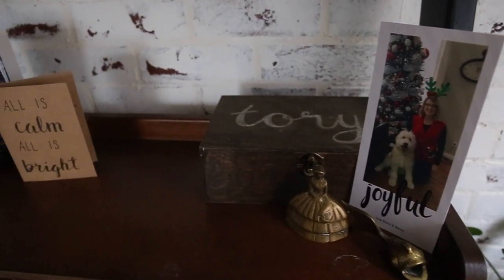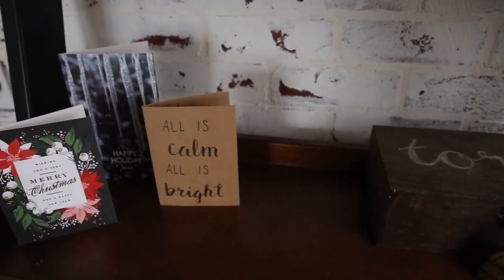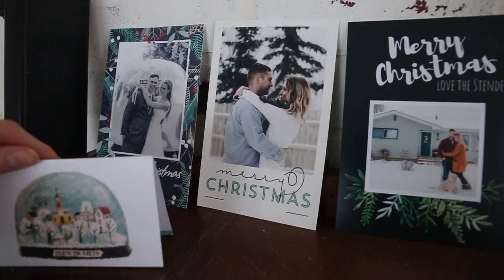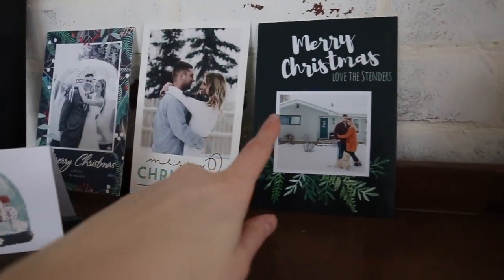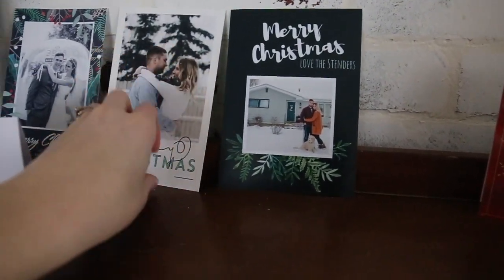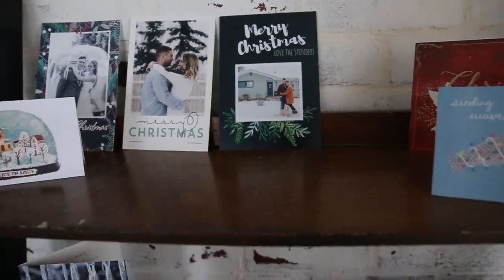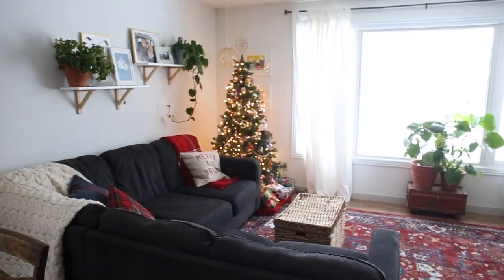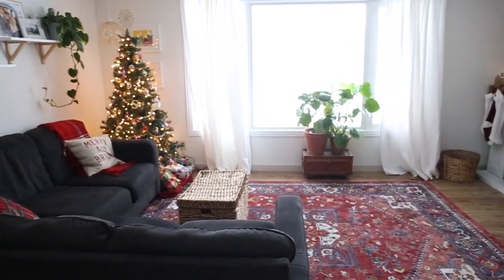I have all these Christmas cards here, and then I put out all of our Christmas cards from every year since we've been married. So this is our 4th Christmas. I didn't print a photo card this year, but I have all of these ones from other years, which I think are super cute to look back on. I'm just gonna flip around and show you guys the other view of this.